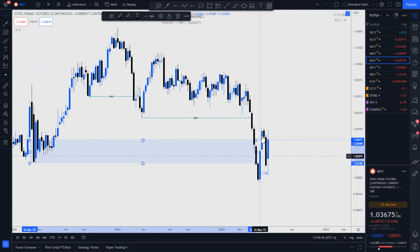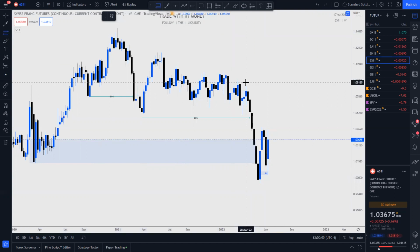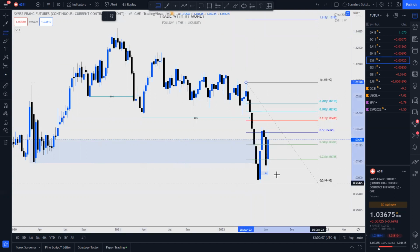Despite the fact that we had a pullback that didn't make a new low yet, we're still in correction until we break the swing high. Until we break the swing high, I'm still short on this. This is the top of the trading range, the bottom of the trading range. We put a fib on this. We had a 50% pullback. I think this pullback comes maybe to test the breakout point of this consolidation. Maybe we come back and test here and then continue down.